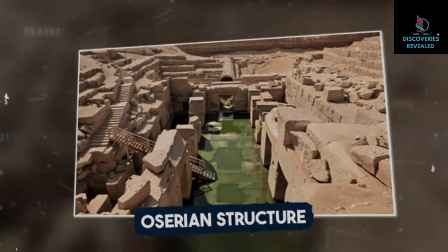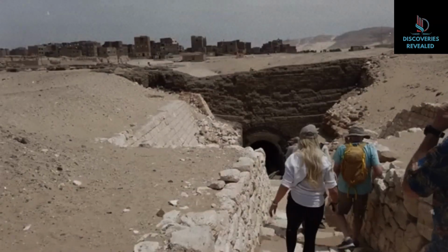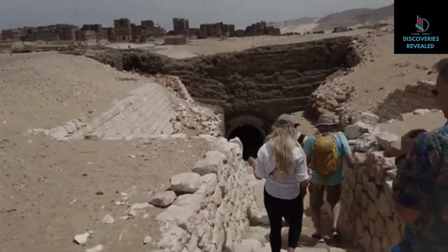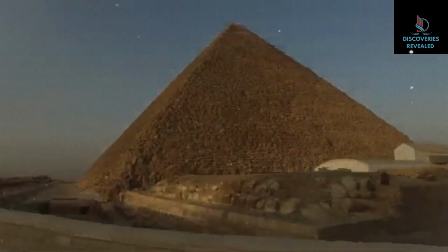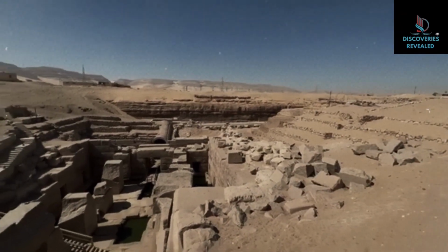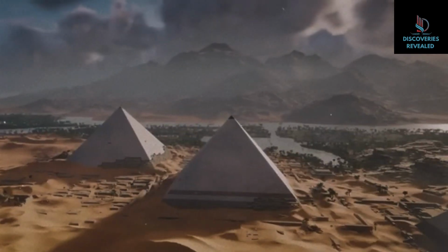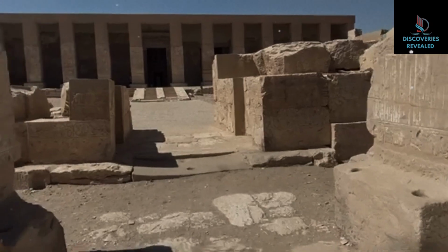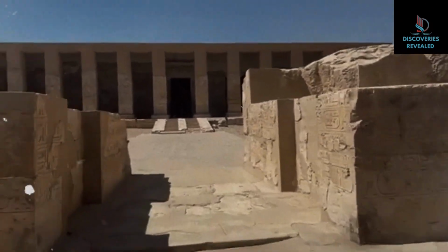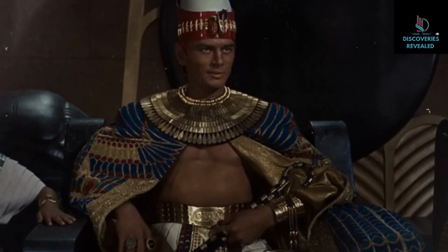Osirian structure. The Osirian, an awe-inspiring ancient structure located about 350 miles south of the Great Pyramid of Giza, has long intrigued and puzzled historians and archaeologists. Its massive size and unique design have led some to speculate. They think it could be the work of a long-lost, advanced civilization. This civilization might have had technology beyond what we attribute to the ancient Egyptians of the pharaonic era.